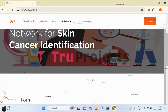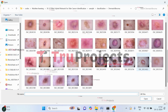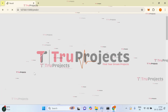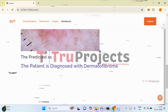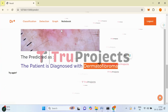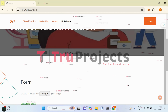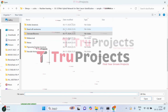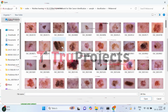Let's try uploading some more images. Let's upload this image. So this one is the uploaded one. Here we got the correct prediction that dermatofibroma is detected. Now let's check with the other class. Click on choose file. We have completed actinic keratosis, basal cell carcinoma, and dermatofibroma. Now let's upload melanoma. Upload this image.